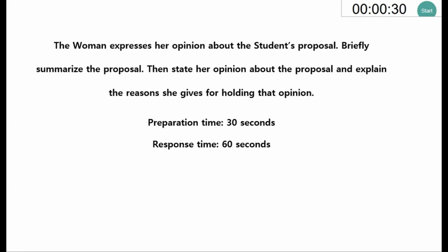The woman expresses her opinion about the student's proposal. Briefly summarize the proposal, then state her opinion about the proposal, and explain the reasons she gives for holding that opinion. Please prepare your answer after the beep.